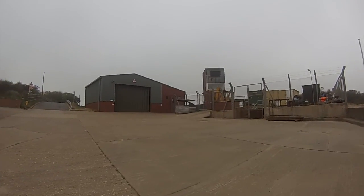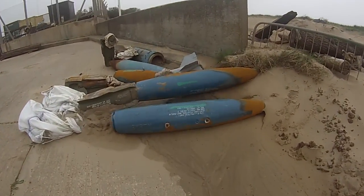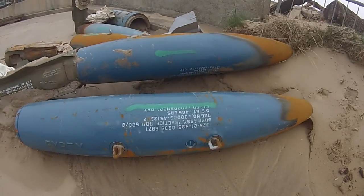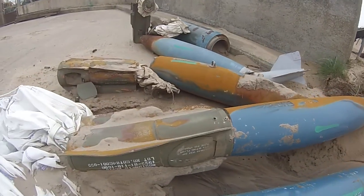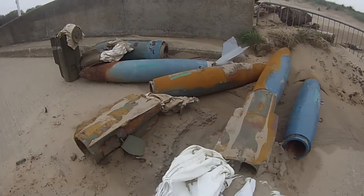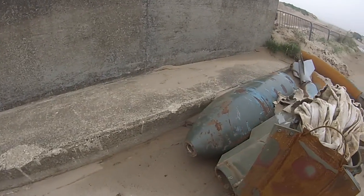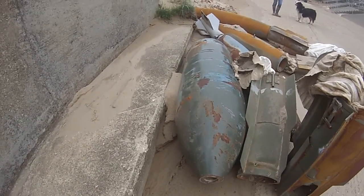And over here, guess what we got? Oh yeah. What's that? Three 500 pounders and a 1,000 pounder. So there you go, look at these beasties. And Cooper's come to investigate as well. There we are, look. Look at the size of that thing. That is a 1,000 pounder there. It's a big monster.